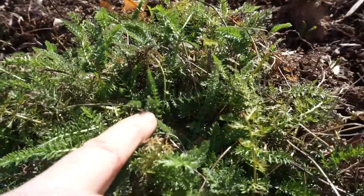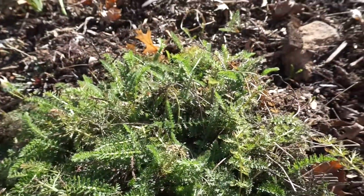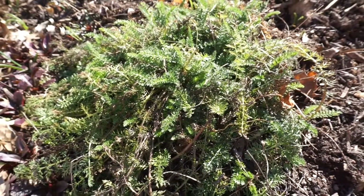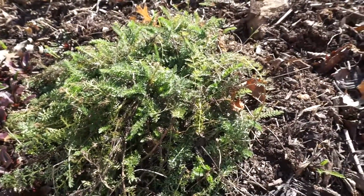But like I said, right in here, if you look into the center of the plant, right here you've got new shoots actually starting to come up. That is brand new foliage right there, and it's still February, so it's a very, very cold tolerant plant. I believe this is hardy to zone 3, which is very cold. I think minus 30. I could be wrong, but it is very, very cold hardy.